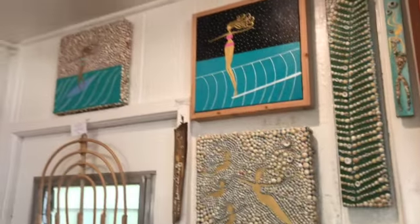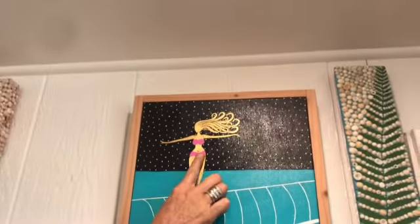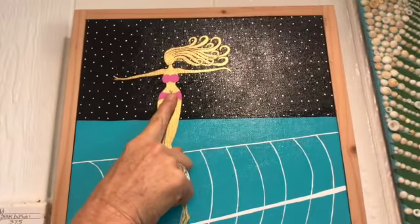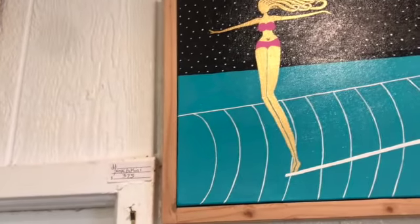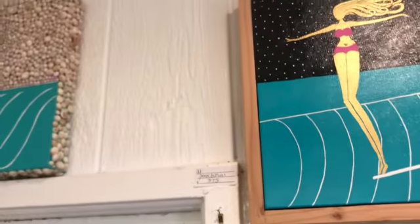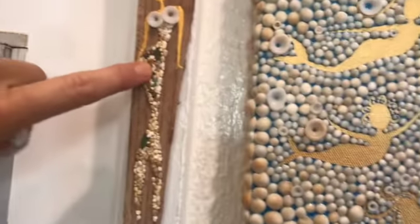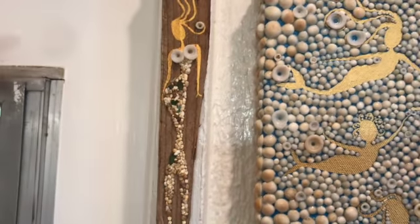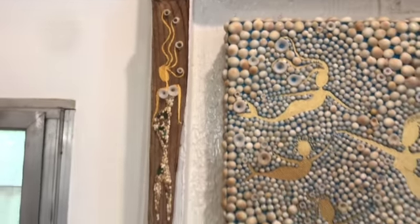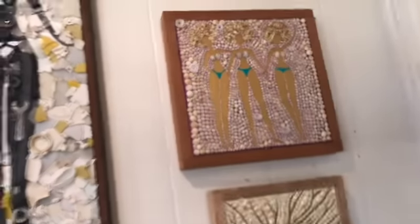Even in this painting here, this little piece of sand is in the shape of a heart. So I collect those too, the little heart-shaped sand. These little driftwood mermaids are all sand and sea glass, and these are some 14 karat gold beads that I had left over that I wanted to reuse, and these are the puka shells. I just try to incorporate a bunch of stuff. And I like these three ladies.